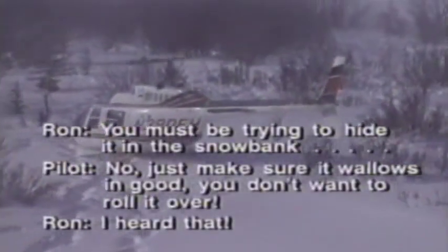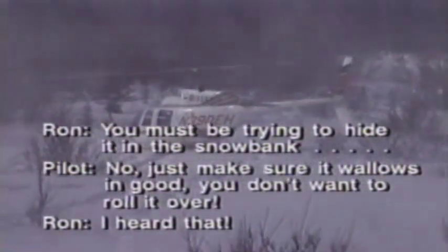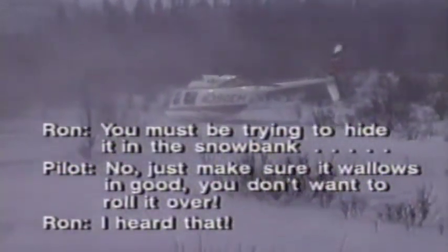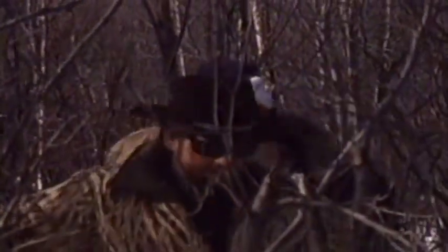You must be trying to hide it in the snowbank. Well, we just need to make sure we wall it down in good and it breaks through about the same amount on both sides. You don't want it to roll over. Once it gets down to the belly, it's pretty well cradled. We're still just slightly off the belly. I can look in my mirror, but it felt fairly solid. He's right over in here somewhere, isn't he? Here he is.